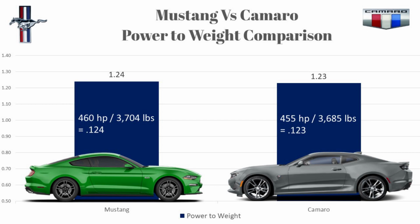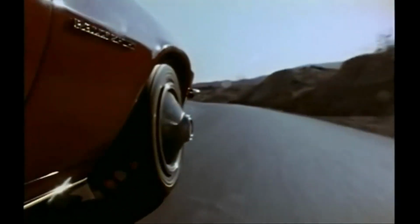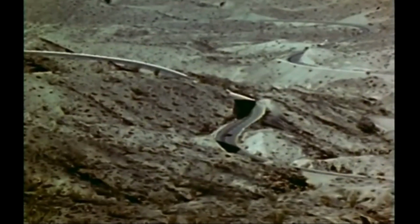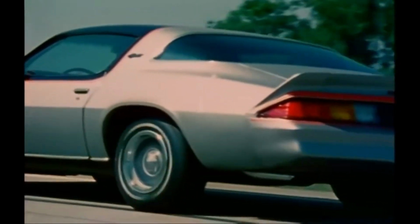I usually pay close attention to power to weight ratio because typically when you have cars this close, in this case separated by only a tenth, they will perform almost equally, and you can see that in the 0 to 60 times and later on in the quarter mile as well. If you're into getting the most horsepower for your buck, this next metric is for you.